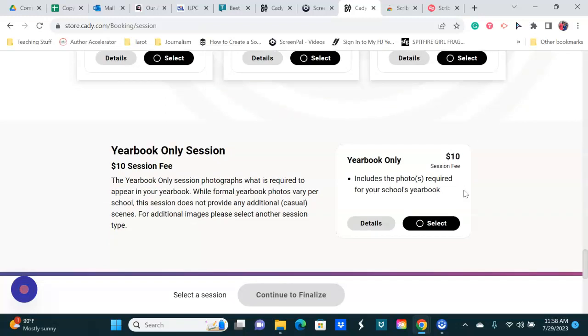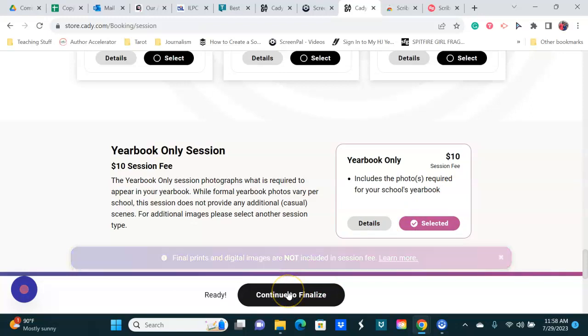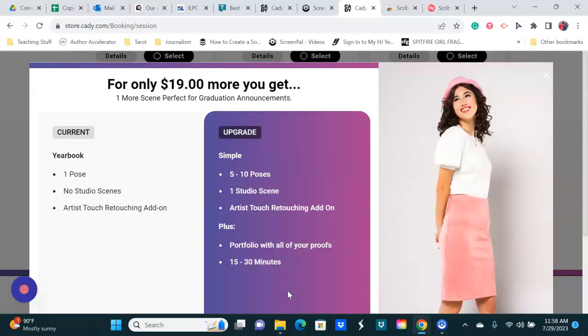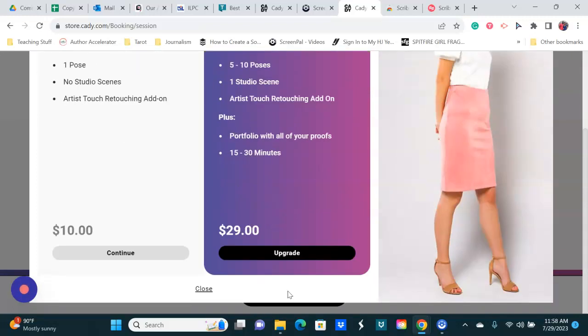I'm going to choose that one for the model. So let's click select. And it tells me whether or not prints are included. If I'm doing yearbook only, prints are not included. Okay, so then I click continue and finalize. It asks me if I want to add on anything extra. I might want to, but I'm going to say that I don't.